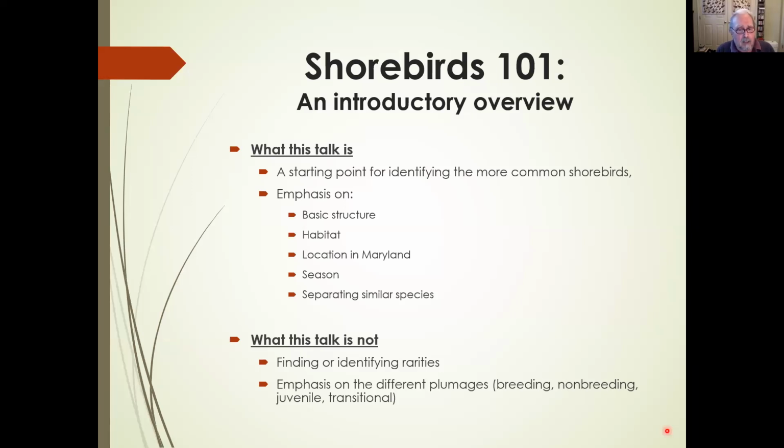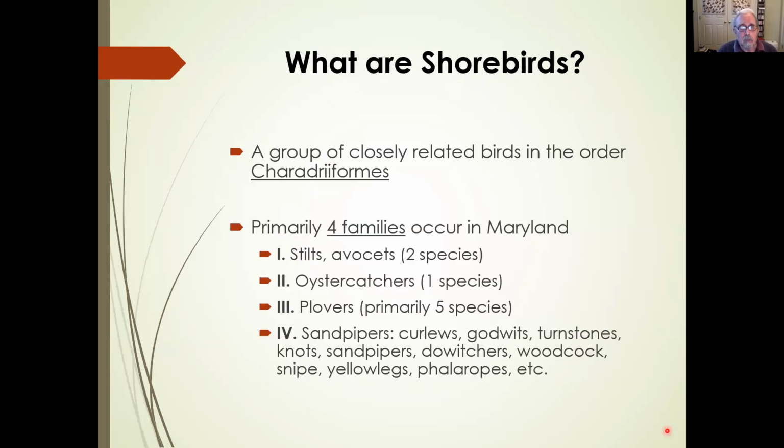I will not have emphasis on different plumages except for a few species, where I just want to show you the differences in the plumage, but to show you that the structure of that particular species is the same, no matter what the plumage looks like. So what are shorebirds?